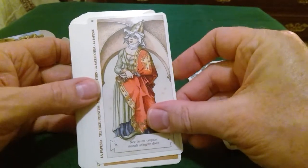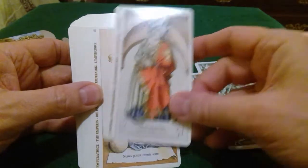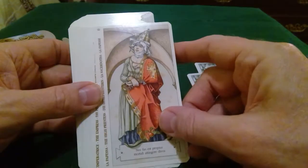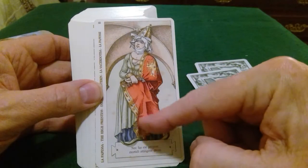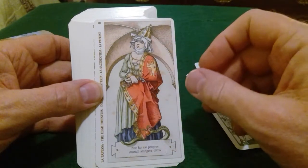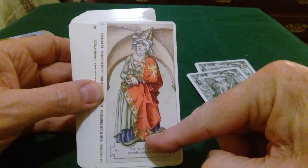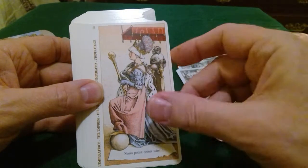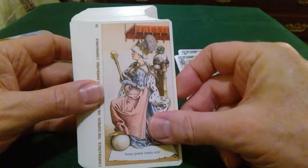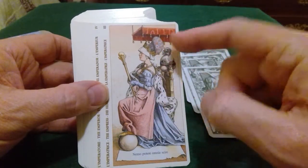This is the High Priestess, or the Popess, or High Priestess in English, and it's a very traditional looking image. Snake in the apple down here. And the Empress, it's very Josephine, Napoleon and Josephine looking, very regal.